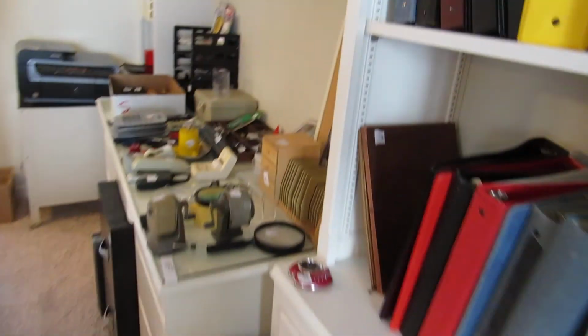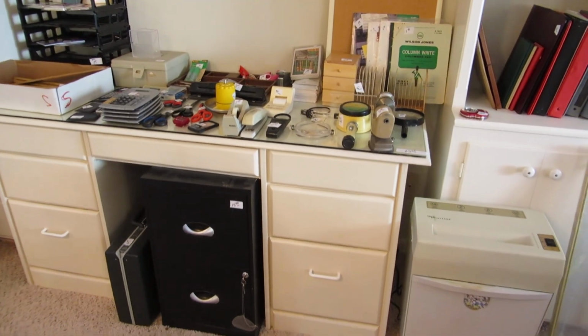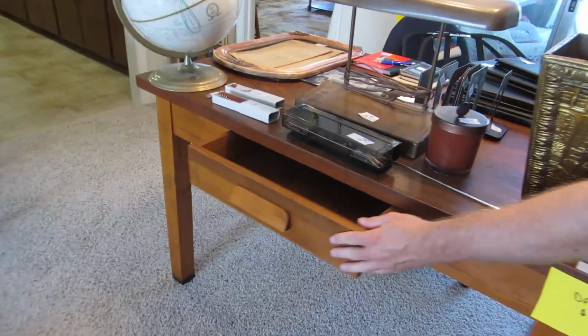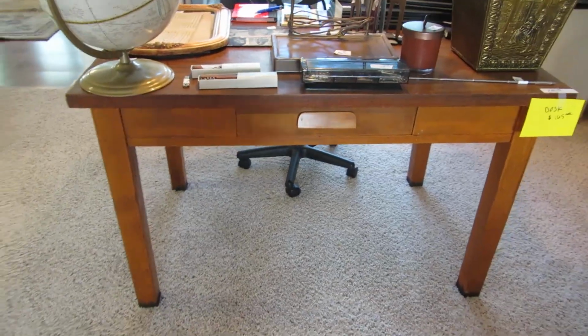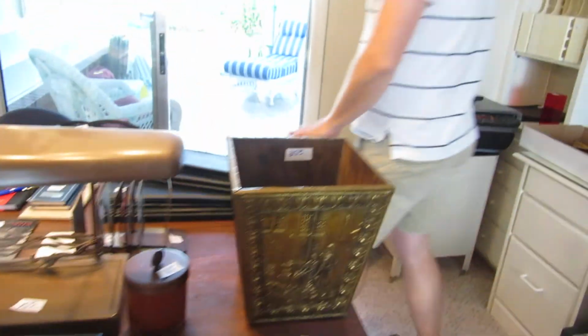Further along, we have this little white desk, which isn't part of the built-in cabinets, so we can actually sell it. We have this mission style desk. It's very well constructed. It's got dovetail drawers. It almost looks like what they used for lab tables in the chemistry lab when I was in high school. It's really sturdy. It's really good looking.